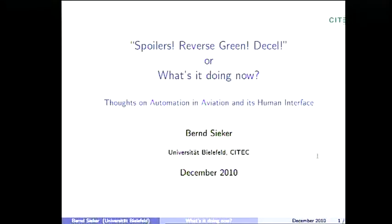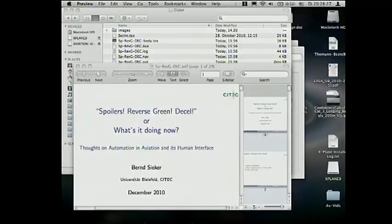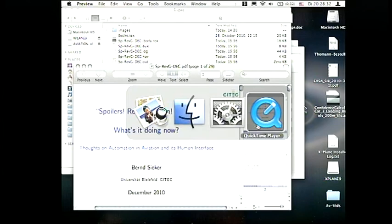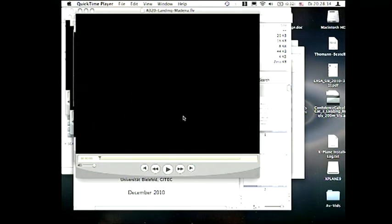I don't know if any of you have ever been in the cockpit of an Airbus airliner during landing. Probably not many, but these are the announcements that the pilot not flying is making during landing. And let's see if I can find the video for that. This is an approach to Madeira Funchal. It is one of the most challenging approaches. So we can see everything.